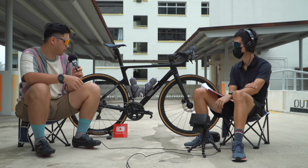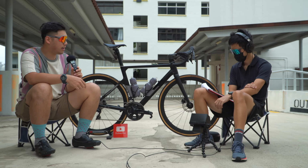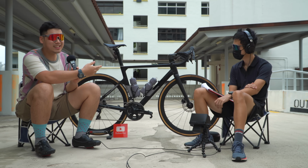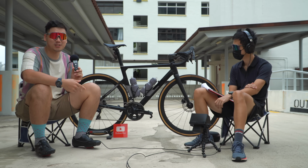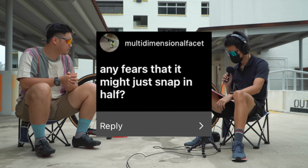Yeah. Why not BTWIN? Carbon frame. I just wanted to try a carbon frame, and it honestly looks like it's a $5,000 bike, whereas a BTWIN looks like its price tag. Good answer. Any fears that it might just snap in half?